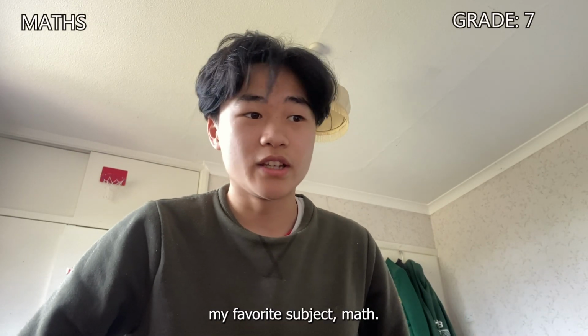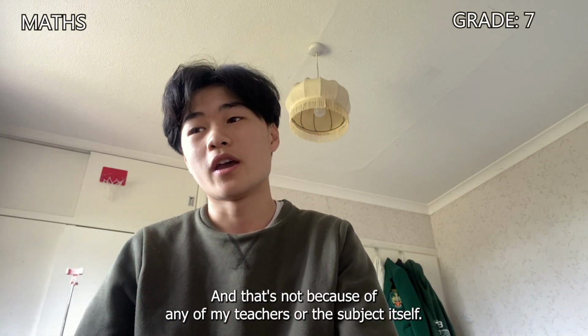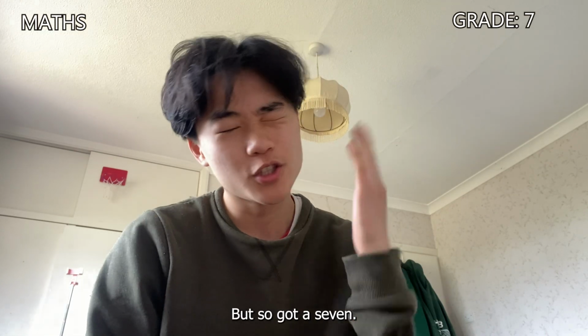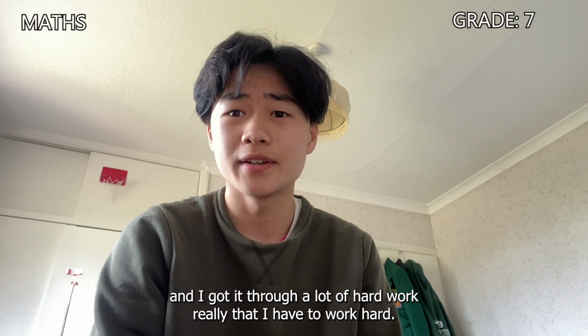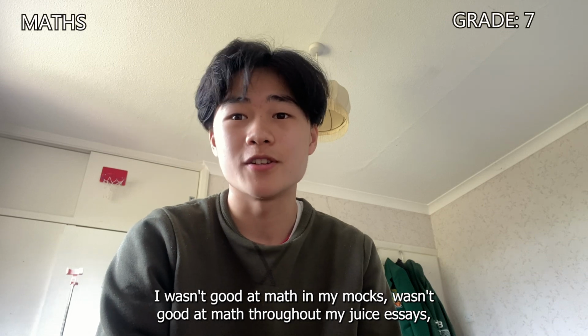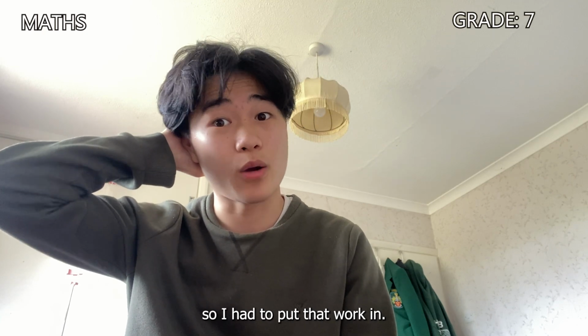And lastly, my least favourite subject, maths. And that's not because of any of my teachers or the subject itself. I just hate maths. I'm not good at maths and I don't like it, but still got a 7. That's an A technically, I think, and I got it through a lot of hard work. Really did have to work hard. I wasn't good at maths in my mocks, I wasn't good at maths throughout my GCSEs, but I knew I needed at least a decent grade, so I had to put that work in.